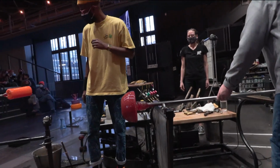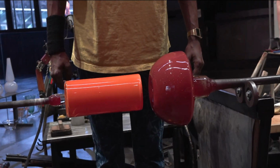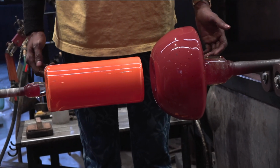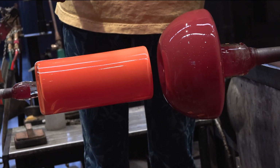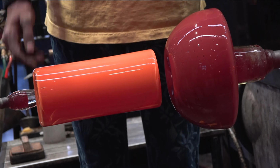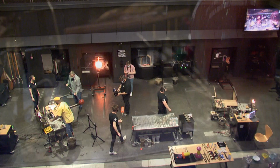All right, so Chris has got that cylinder. They're gonna line things up, making sure it's nice and straight. You've got to line it up, make sure it's the right height. Ready? All right, so we've got it lined up.